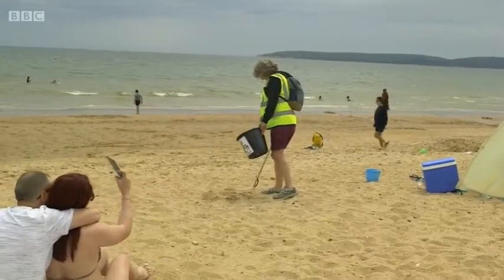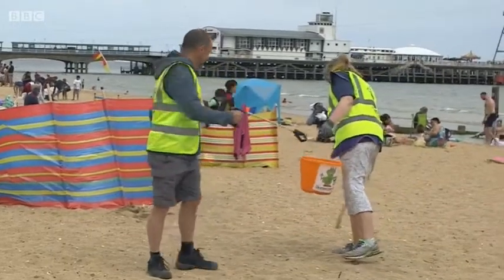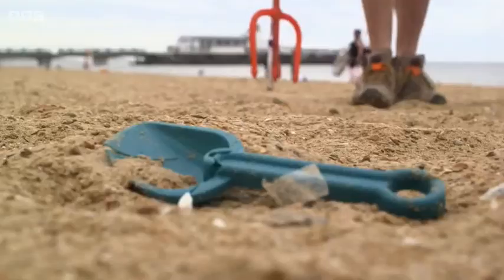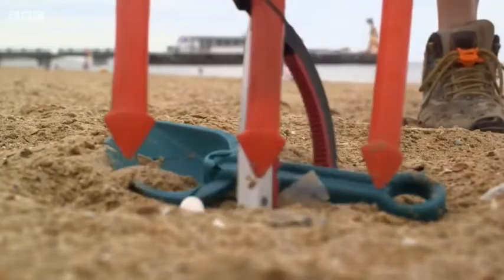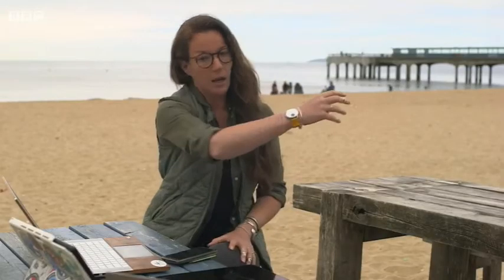What Ellie's project brings to the party is a more scientific approach to what's going wrong and some fresh ideas as to how to tackle it. So this data is really useful because it's got so much detail. We can see that cigarette butts are congregating and collecting at the rear of the beach in areas that we might suggest putting new ashtrays in.